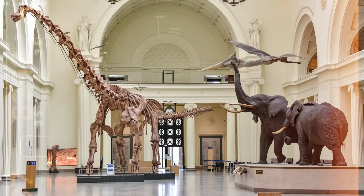And this is something I get confused about. American museums charge for entry. I was baffled when I went to the Field Museum of Chicago, for example. I want to see a dinosaur, and it's like $30 to get in. It's like, but it's history. Why are you paywalling history?